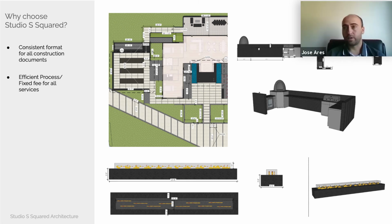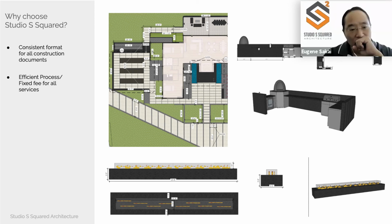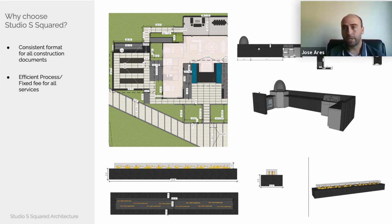Yeah, and we even share our 3D models with the contractors. They will have all the information in our plans, but they are finding it very useful to have the 3D models because they can find all the information there as well. We share our 3D models with all the consultants too, structural, civil. We sometimes need to make screenshots to clarify some areas, and it's super useful.